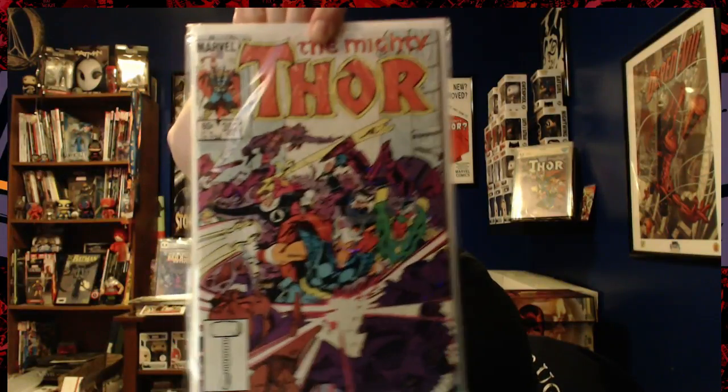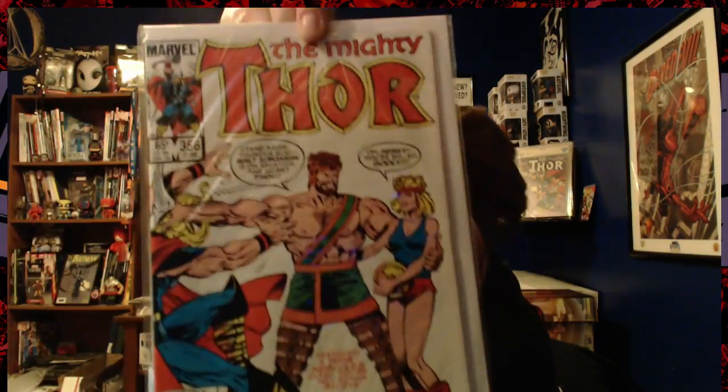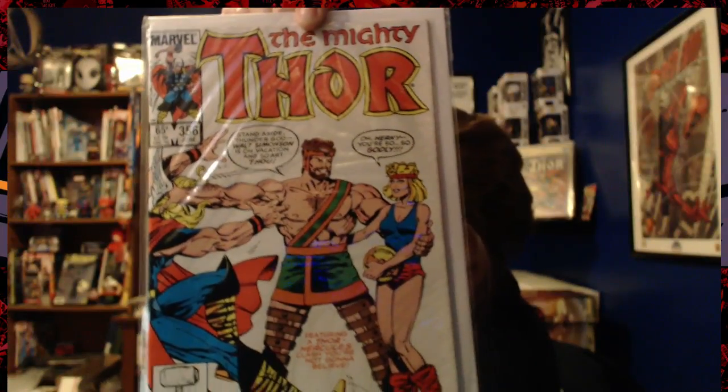Just dig some of these awesome cool covers here. 352. Got Beta Ray Bill back in the action. 353. Surtur. The finale of the Surtur saga. Nice. 354. Another hella cover. I love how they just colored death. 356. Good fun with Hercules, who is not anywhere close to as strong as Thor. Just saying that.